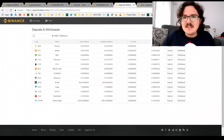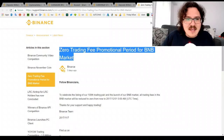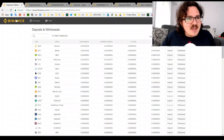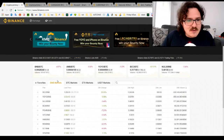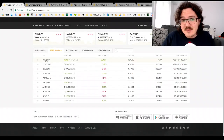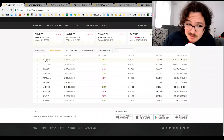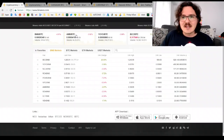Look, there's a lot of fun reasons to get involved over here on Binance as well. Currently, they have a 0 trading fee promotional period for the BNB market. So remember, the BNB market is a lot smaller. There's not as many coins listed over on the BNB market. You can have a look at it right here. But you can be getting 0 trading fees for your Bitcoin Cash at the moment, guys. And of course, for your Power Ledger, your Walton coin, your VeChain, all the other exciting coins that are getting listed over here.